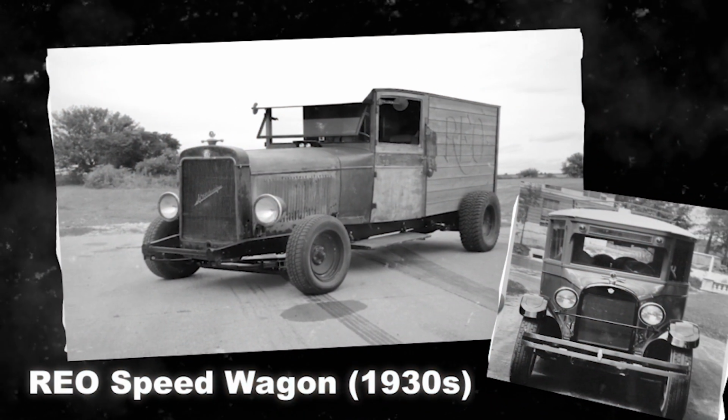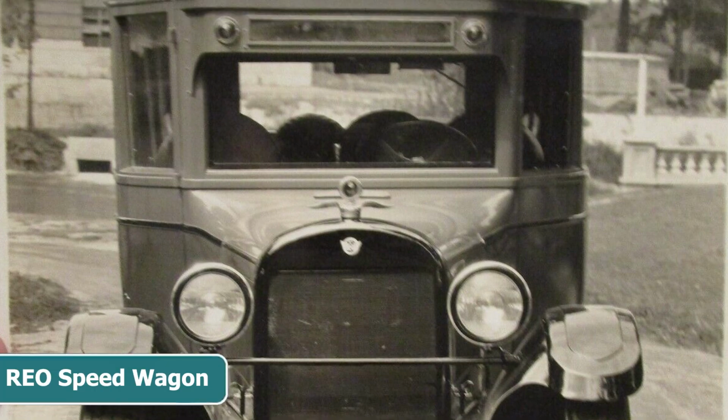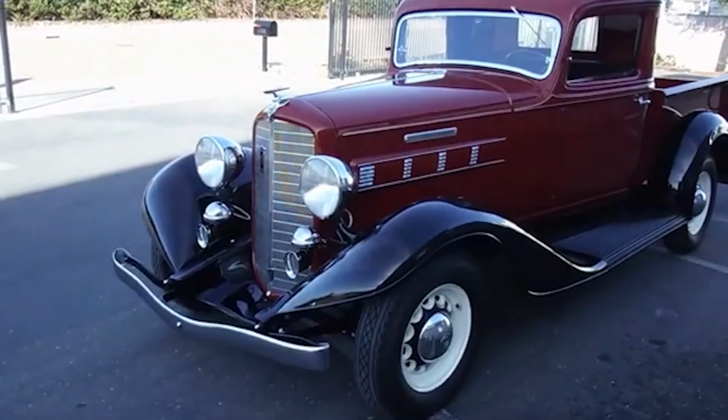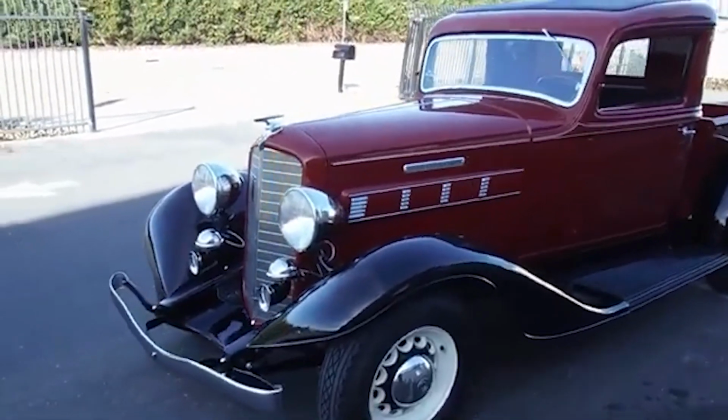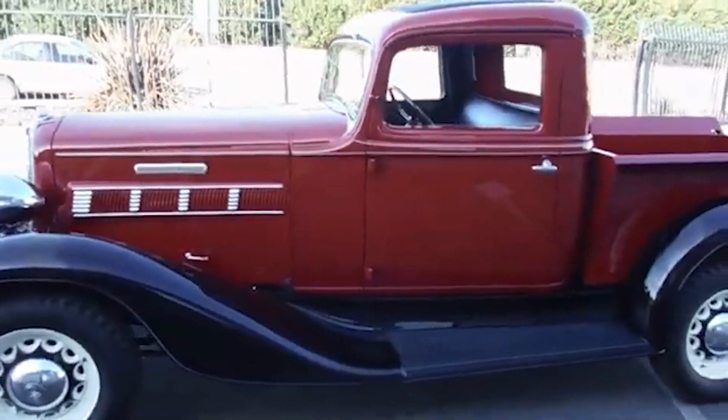Number 6. REO Speedwagon, 1930s. Our next highlight is the REO Speedwagon. It was manufactured by the REO Motor Car Company. It was a sight to behold on the road thanks to its streamlined hood and curved fenders. However, appearances are not everything we are talking about here.